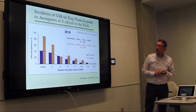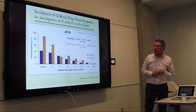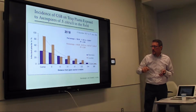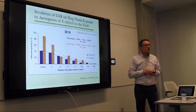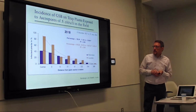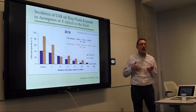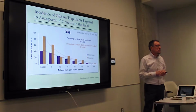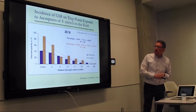But in 2018, we actually had higher detection with cucumber than with watermelon. And we also detected ascospores at a farther distance from the field: 366 meters, I think, which is the 1,200 feet distance from the spore source. So not a huge distance, but clearly airborne ascospores can be an important short distance dispersal mechanism for this pathogen.